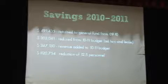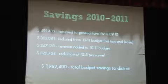The next item is kind of a sad item, as far as I'm concerned. A couple of years back, 12.5 people were cut from the technology staff, resulting in $820,000. So that's not a very proud savings that I like to talk about, but it did occur, and I guess we feel that every day. But that totals about $2 million of savings to the district.